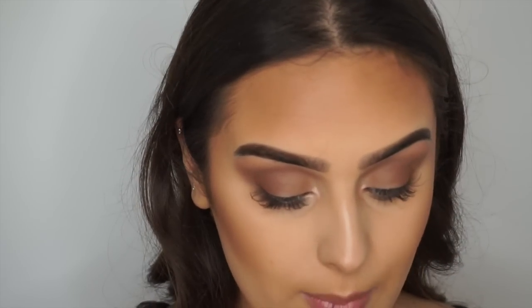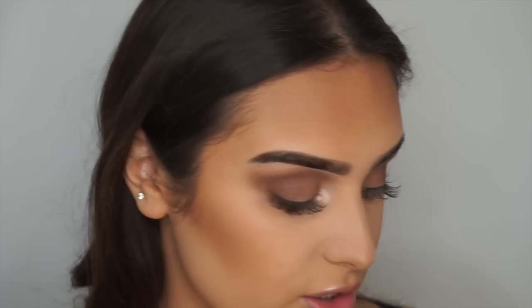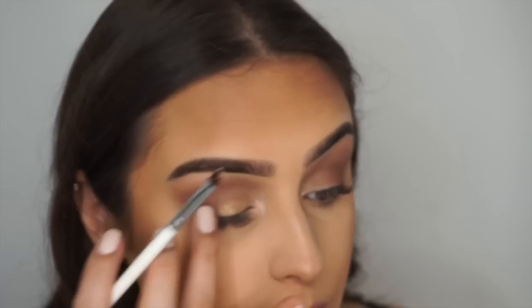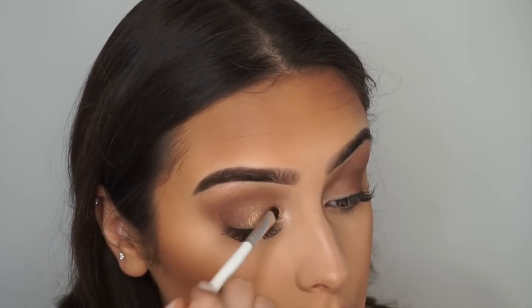So what I'm going to do is wet my brush with a makeup wipe like so. Coat the brush with the eyeshadow, and then close your eyes. I'm going to pop this in the crease and then blend it with my finger. I'm not popping it in the crease, I'm popping it on my lid. Wrong word. On to eyeliner, I'm just going to use the NYX liquid liner, which is my favourite.